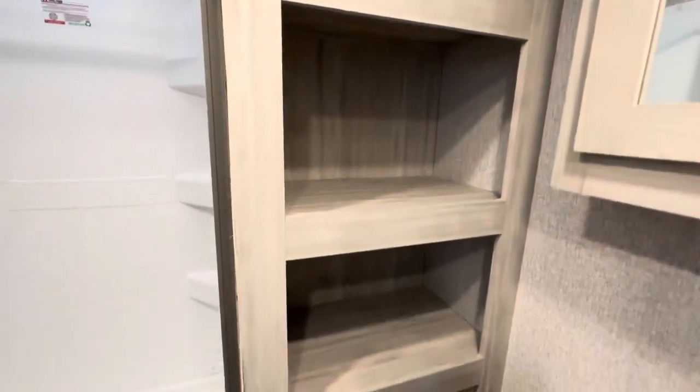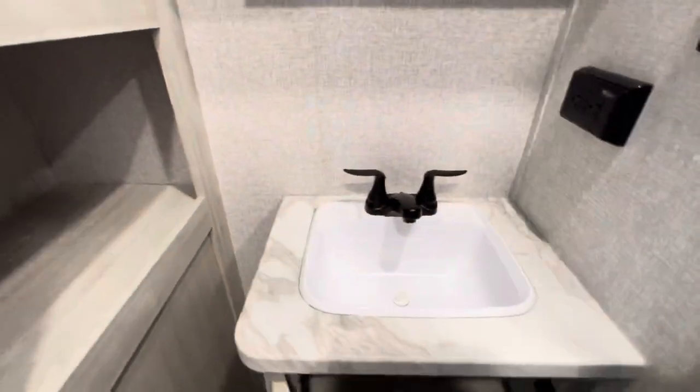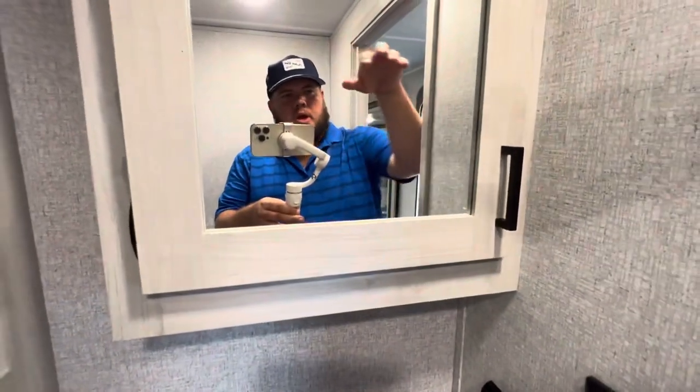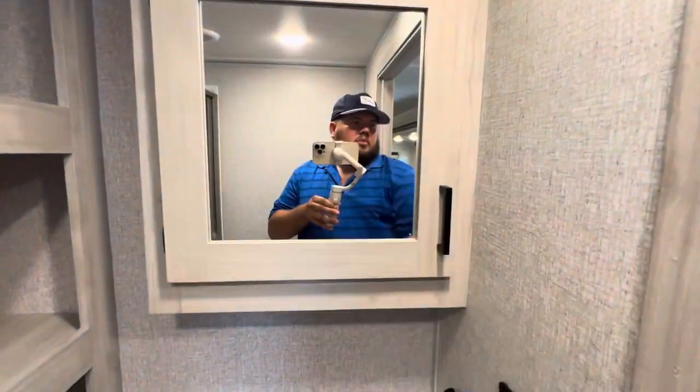Plenty of storage space right there. Got yourself a little sink, brush your teeth in. Tons of storage and access to your plumbing. You got some more outlets. But pretty cool little floor plan.